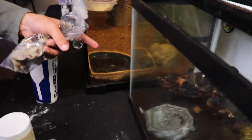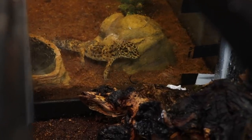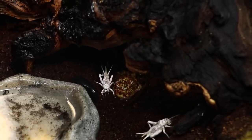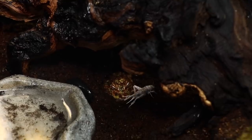He wants one through the glass. Look at him on the other side. We're gonna be feeding him some too. He wants one so bad. There's a cricket going right by him, dude. Oh, come on, buddy, come on. Oh, he may not be hungry. I feel like he would have eaten that.